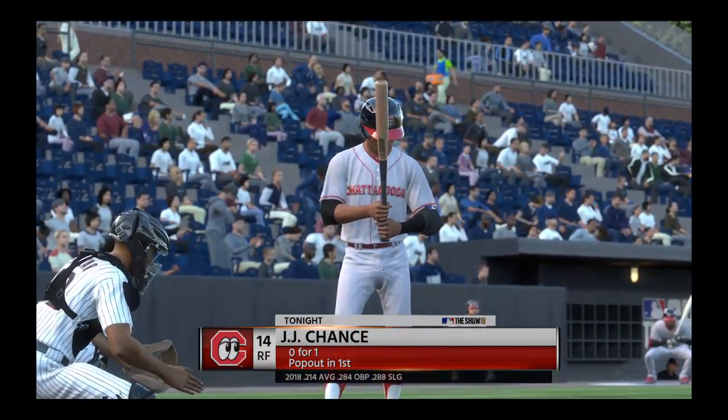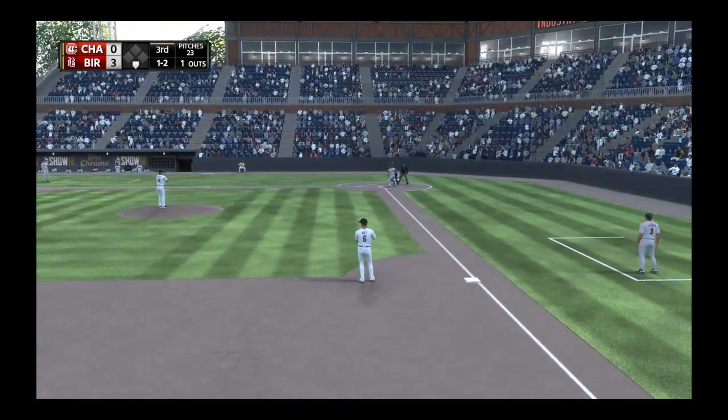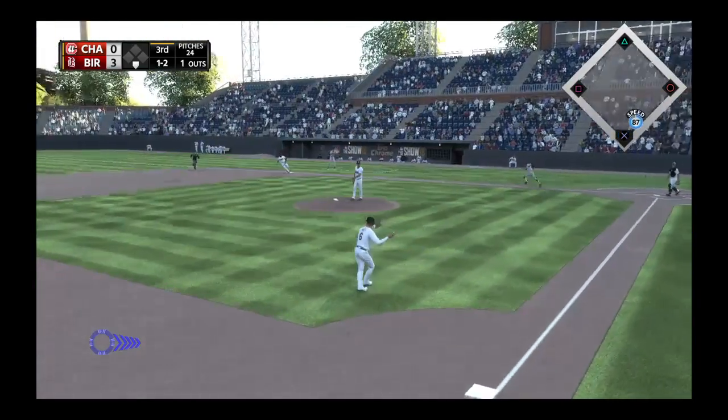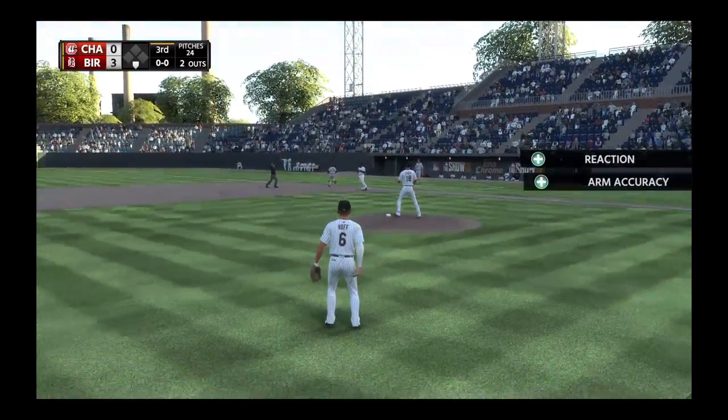Into the box, J.J. Chance. The right fielder, number 14, J.J. Chance. The 1-2. Fly to the left. He's got to hurry. And there are 2 away now.